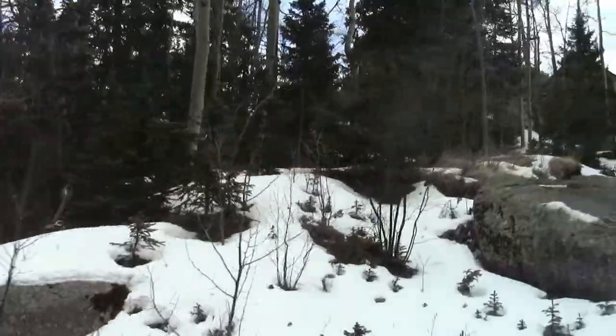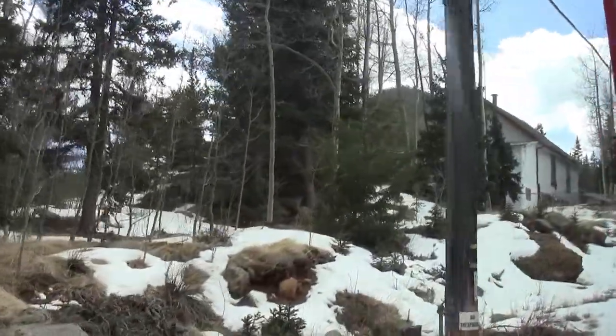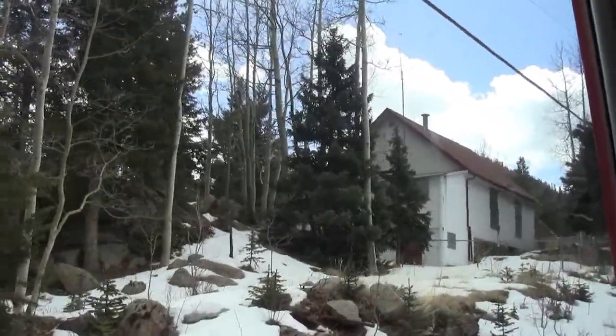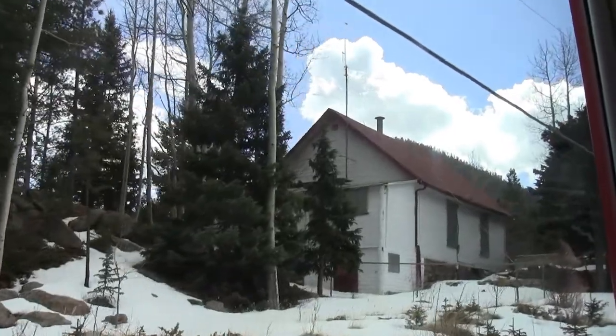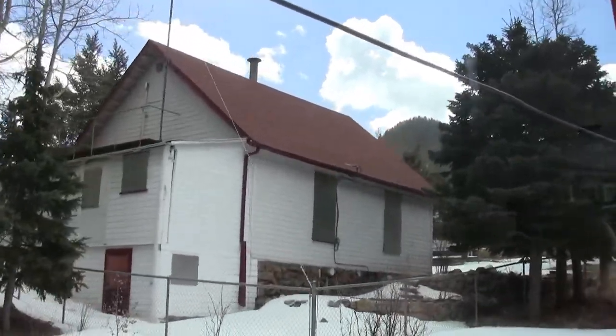Now I'd like to welcome you all to the little mountain town of Ruxton Park, Colorado. In the summertime, it still has a population of 2. The Smith family live in the little white house here on the 3-seat side. They work for the city of Colorado Springs up here. They come up here in the summer and live.